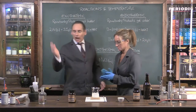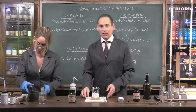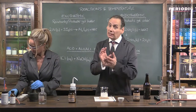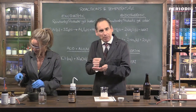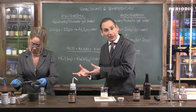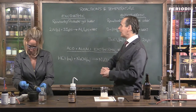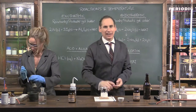Right. You have already been grinding away at the iodine. We have two very interesting elements here. Iodine, which comes as little pellets, has been ground to make a really fine powder. We've also got fine powdered aluminium. And when they react together, they give out an awful lot of heat and produce aluminium iodide.